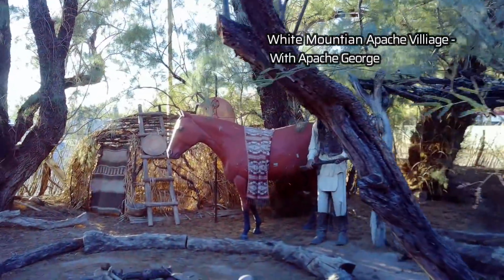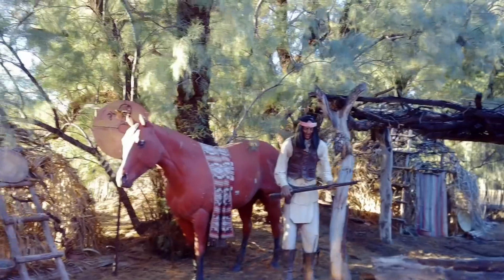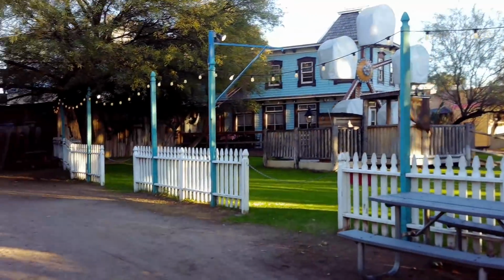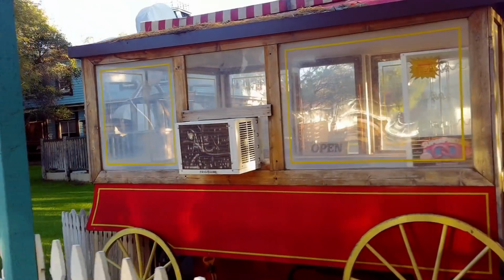Up next here, folks, we're coming up to the White Mountain Apache Village. Here's one of the Apache warriors over here on the right-hand side, keeping guard of the village along with his horse. Yes, folks, we'll go ahead and leave them to their duties right there, and we'll continue on down the line here to Holly in a Pocket.